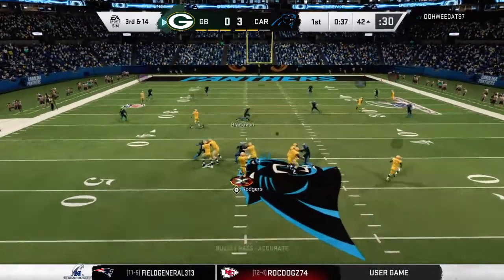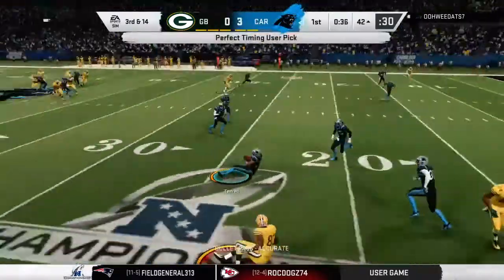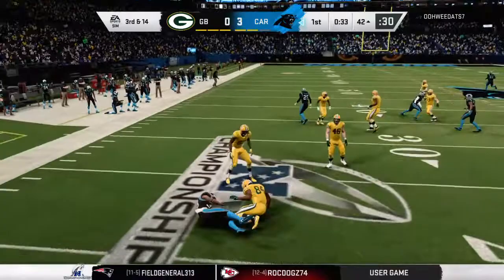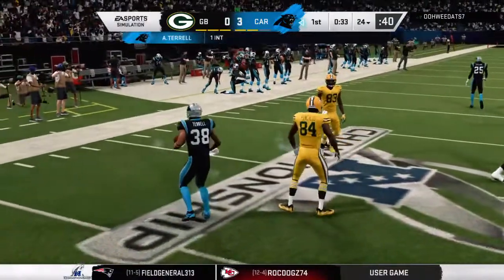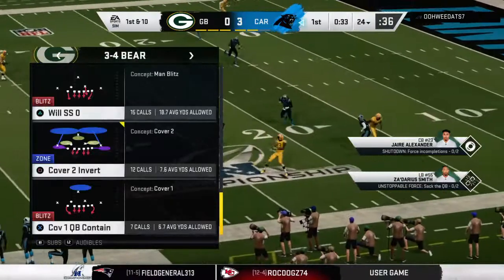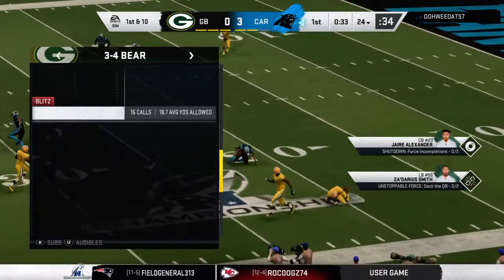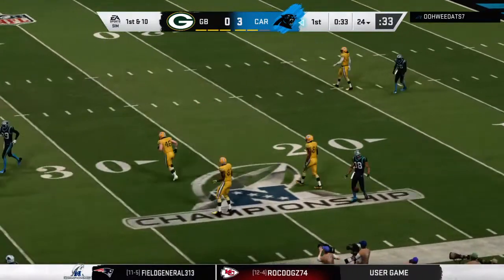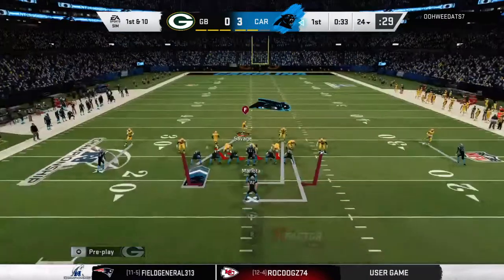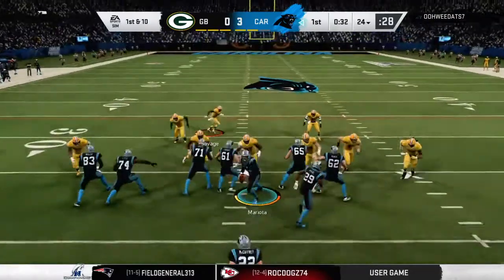On 3rd and long, it's Rodgers. He rifles one that's intercepted. Picked off at the 24. And they have the football and will take over at the 24-yard line. Well, it's 3rd and long, and you've got a few different ways to play it offensively. But this is not the type of offense that's going to wave the white flag. They're going to keep chucking it. And this time, it results in an interception.